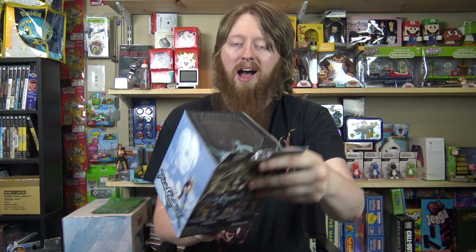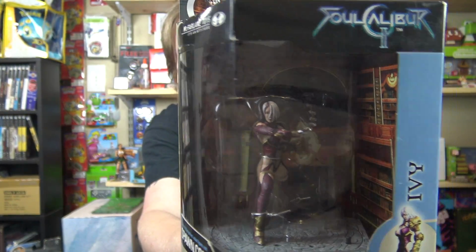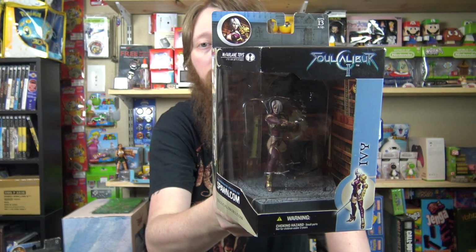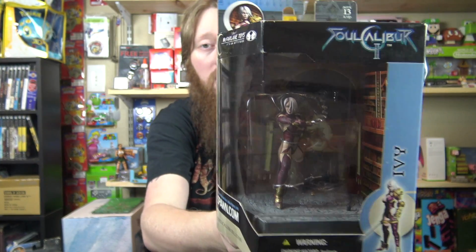Looks like there's 5 in total, and I'd love to get the rest of them because I think these are awesome figures. The other one is Ivy, which I think is probably my least favorite out of the 5 that they have made. But looks like there's also Nightmare, Astaroth, and Voldo. And Voldo, I think, would be my favorite one to get. Nightmare and Astaroth, though, are both also very, very cool characters.